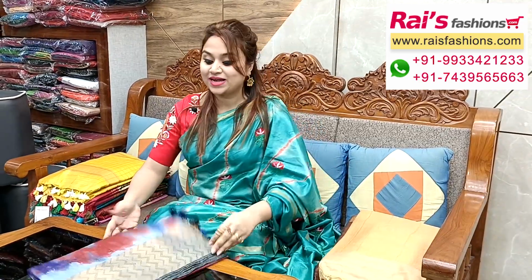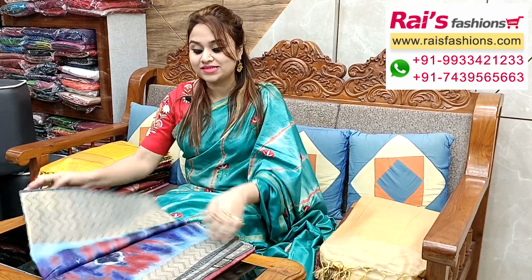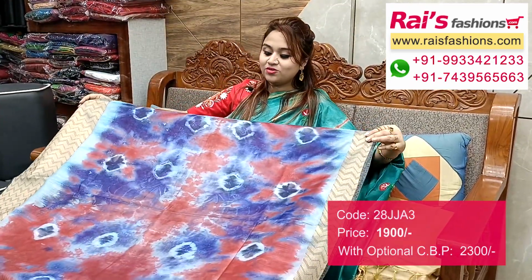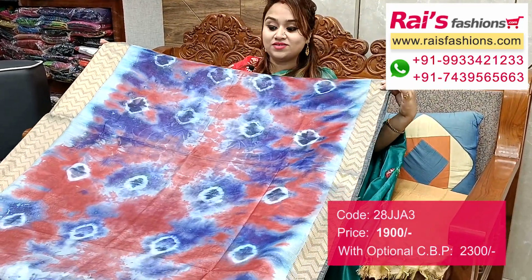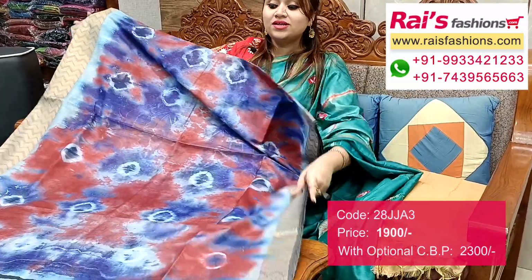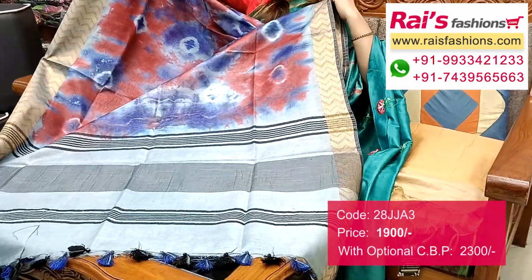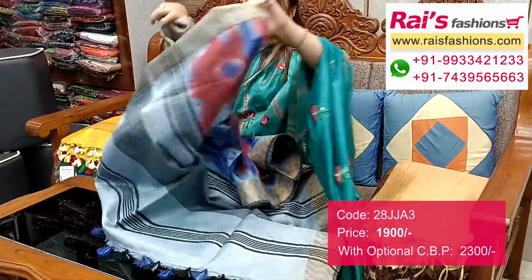Very beautiful one, savory printed one, silk cotton material base for your daily wear, highlighted golden zari border with fine weaving design work. And this one, full base part, all over savory dye printed one. And this one is pallu portions, highlighted contrast color stripes pattern pallu, very trendy and smart looks.